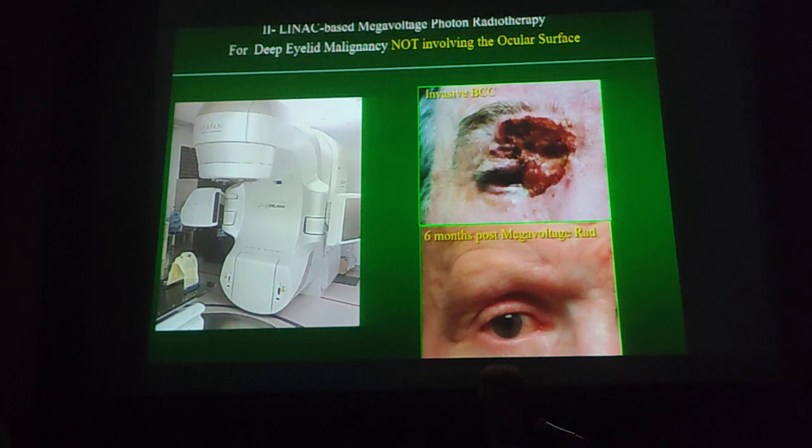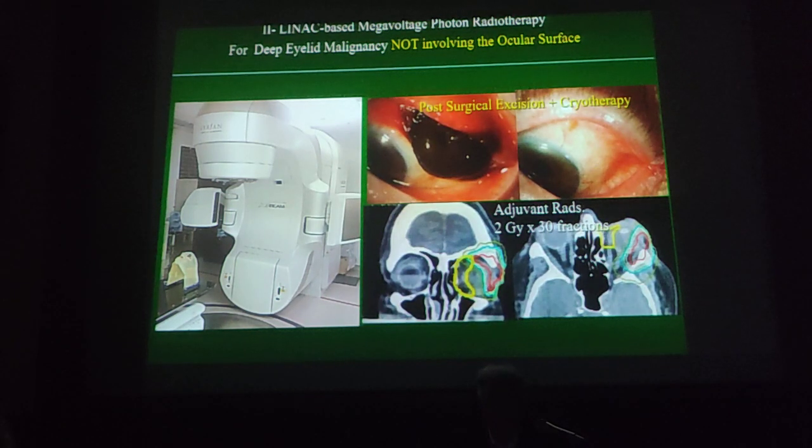So here is a case of invasive basal cell carcinoma, again, treated with megavoltage photon radiotherapy. Tumor necrosis was achieved, followed by gradual regeneration 6 months later. You see excellent results with no need for reconstruction. For melanomas, also not directly on the ocular surface, you can use this as an adjuvant treatment after excision of the main mass.